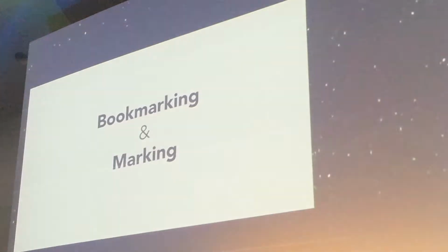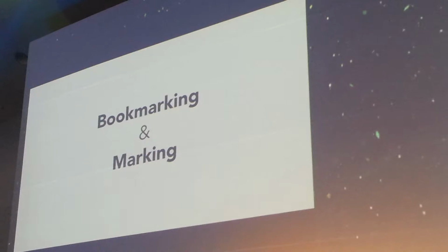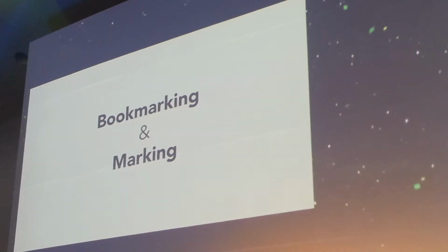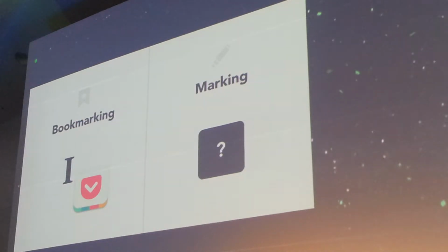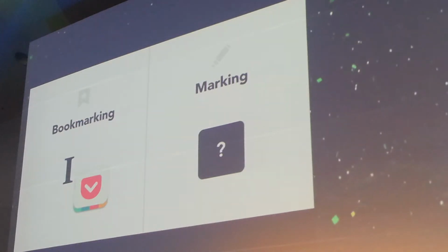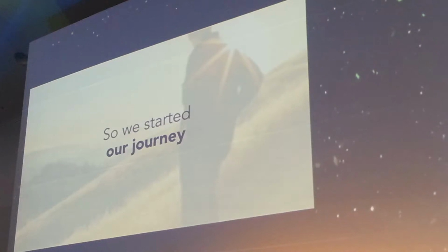Look how many bookmarkings and markings we make when we read offline. In fact, bookmarking and marking, which is highlighting, are the actions that naturally go with reading. When you look at the bookmarking problem, you can find some successful companies that have solved this kind of problem very well. But when you look at the marking section, you cannot find a proper solution that has solved this yet. So we started our journey to make a kick-ass highlighter.